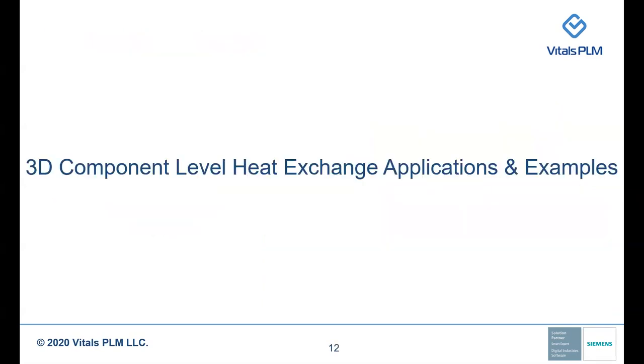Okay, in the outline, I've categorized the topics into levels: 3D component level heat exchange devices and applications, and then the next level where we'll see at the system level how 1D and 3D approaches are used to improve the heat exchange efficiency of certain applications and examples. So in this section, we'll see some examples and applications at the 3D component level.